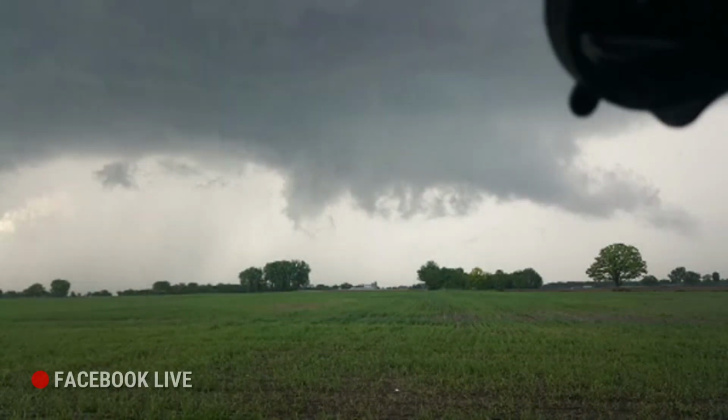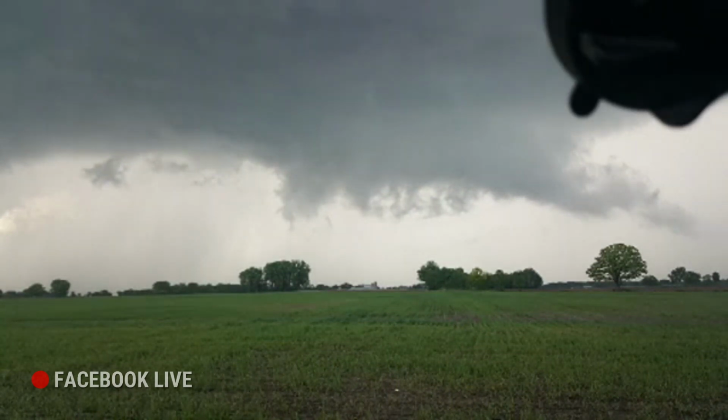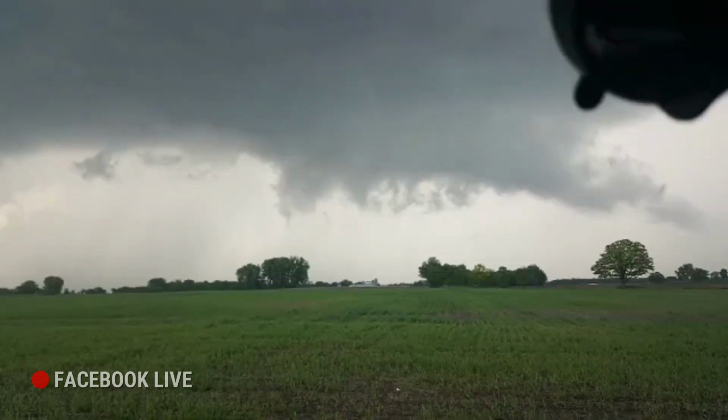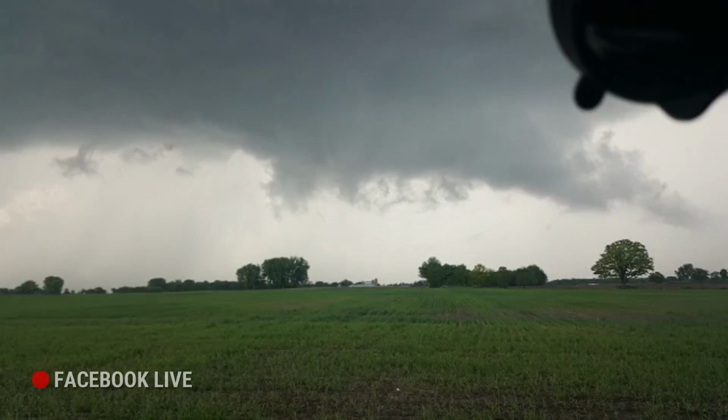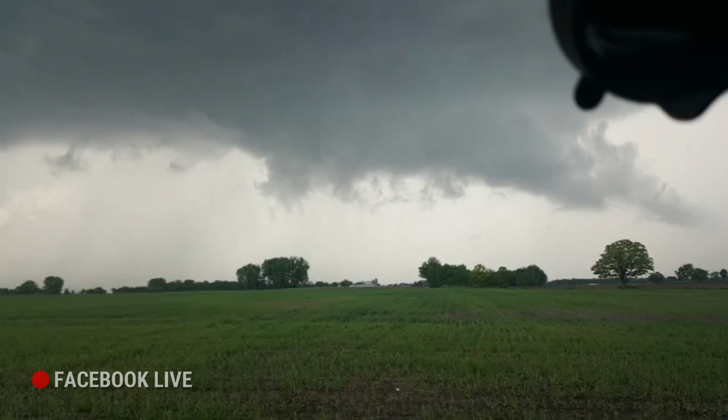Hey guys, we are on County Road GG, north of Oshkosh. I would consider this to be a non-rotating, just low-hanging, scuddy-based wall cloud. I'm not expecting any rotation or other features with this. It's not severe warned at this moment. It's just a thunderstorm at this point.